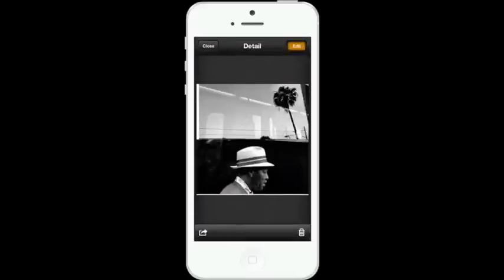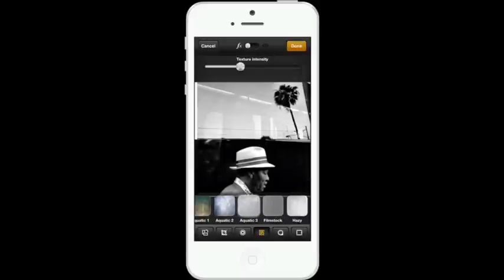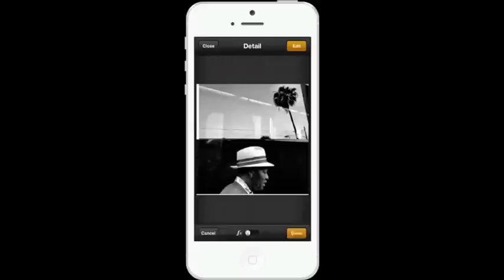And we'll go right to, I'm not going to, I can be really, really obsessive about this and can work on an image for up to an hour, finding just the right amount of grunge and texture. So I'm going to just kind of do this quickly. I love the texture intensity here. So you see it added some little bits of spot and grunge up in the sky there, which I like. I'm going to take that down just a bit. Let's say done there. And let's go ahead and save this back to the camera roll.